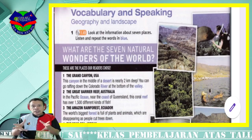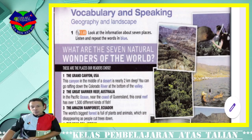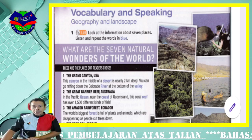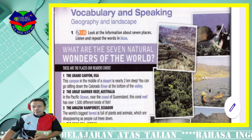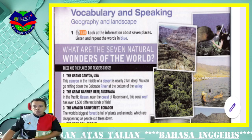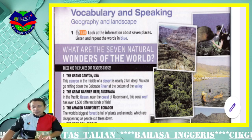Okay, kita ada banyak benda-benda ajaib ya di dunia ni, yang dicipta oleh manusia. The first one, there are the places our readers chose. Number 1, the Grand Canyon, USA. This canyon in the middle of a desert is nearly 2 kilometers deep. You can go rafting down the Colorado River at the bottom of the valley.